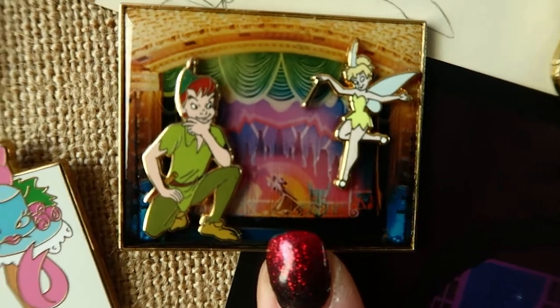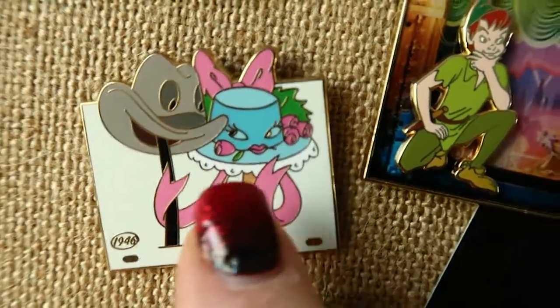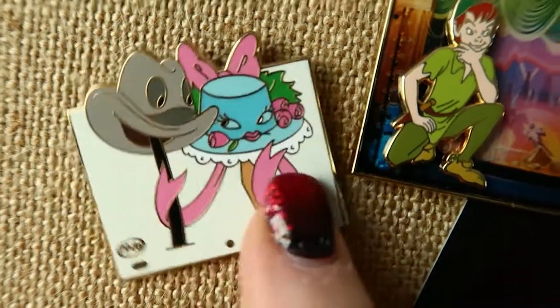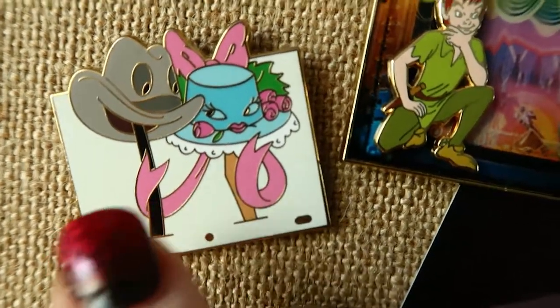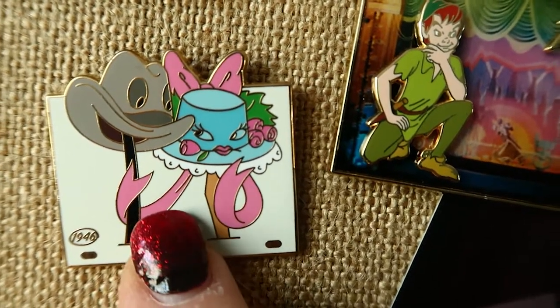Maybe not. But anyhow, I think that is Fantasia that they're watching. Then we have the pen that Disney Kitty gave me. This is from a mystery set that was, I think, a D23 event or something like that. But this pen depicts two hats that are from a short. I believe it's called Bonnie Blue Bonnet. And I loved it as a kid.